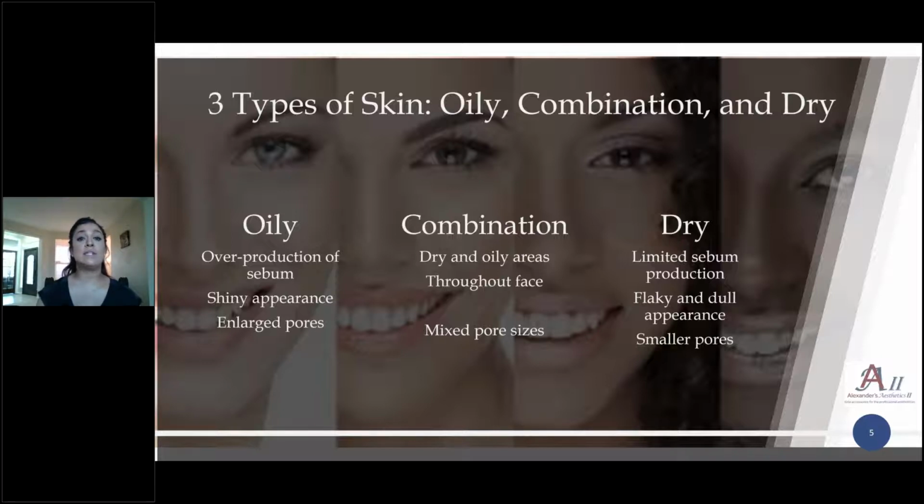Oily, obviously, is the overproduction of sebum. Combination is a mixture, and with combination, we have to be mindful. Not all women have the classic T-zone, oily through the chin, the nose, and the forehead. I personally have more of a Y-zone, where I'm very oily through the chin and nose, and very much into my cheeks, whereas my forehead's mainly been dry.